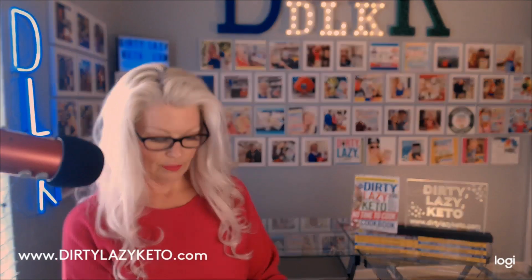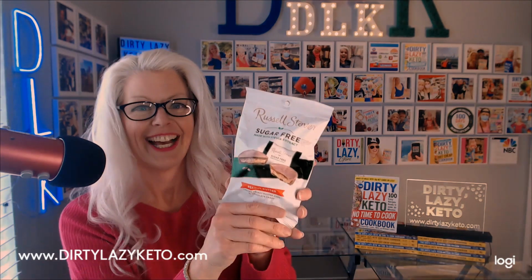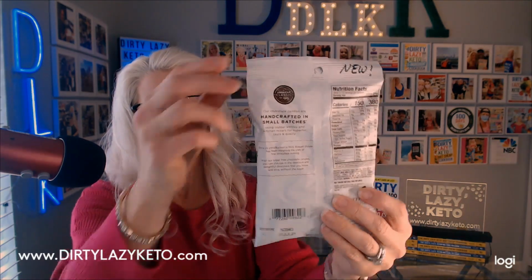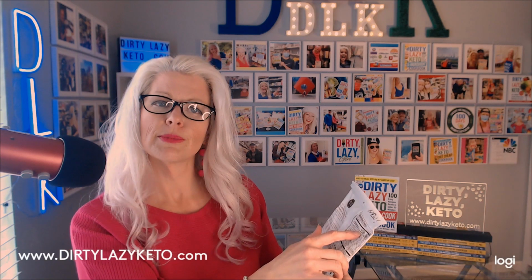Let's see here. With 2 columns, does anyone like these? These are the Russell Stover sugar-free, made with stevia, little peanut butter cups. So yummy on Dirty Keto, right? But in this nutrition label, this is a new nutrition label. I'm going to zoom in and show you. There's 2 columns. Now, what is up with that? Is that going to stress you out? I don't want it to stress you out. I'm going to tell you what that means, okay? So this is a new part of the 2020 FDA nutrition label, and they want to have it broken out if you were to have a single serving, which in this case would be 2 pieces of candy or 34 grams, or per container.